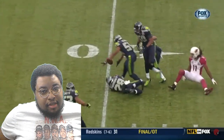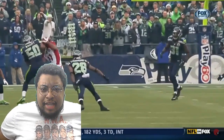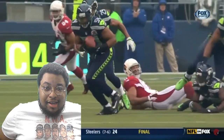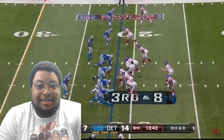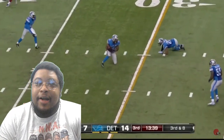Not a real accurate throw. Oh, good save. Good save, though, by number 28. Good save. With his left hand, bounces right into the... That's a good save. Takes it down inside the 14-yard line. Receivers who adjust their... Seattle Seahawks or something, ain't they? There it is. So they got to the 1-yard line.